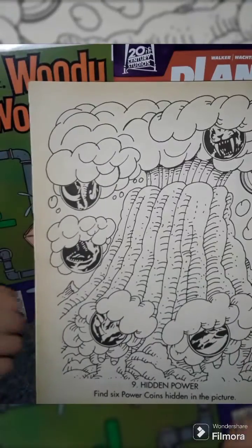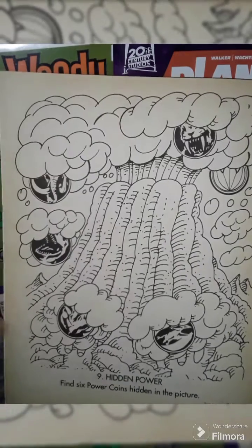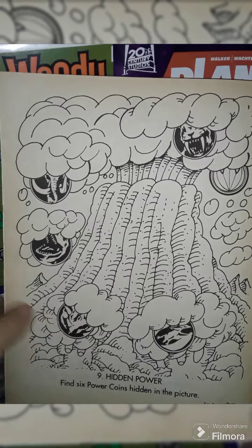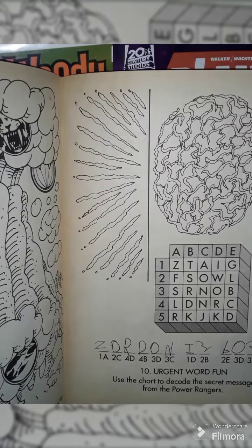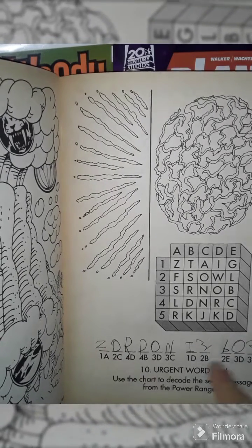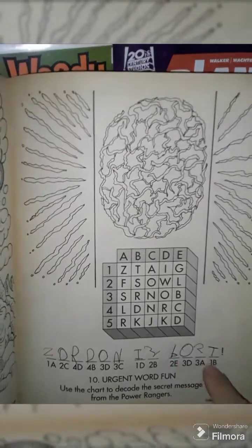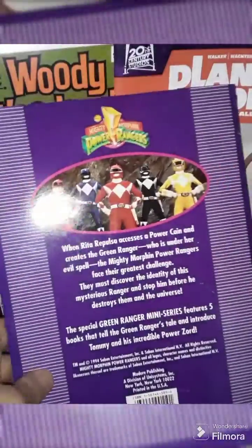And then here we got Hidden Power. Find 6 power coins hidden in the picture. Alright, I think they kind of gave up on this one. Urgent Word Fun. Use the chart to decode the secret message from the Power Rangers. And somebody already did that. Zordon is Lort. Yep, Zordon's definitely Lort. And then, answer page. And so, there we go.